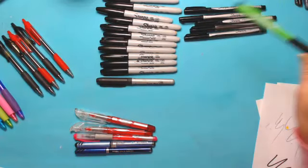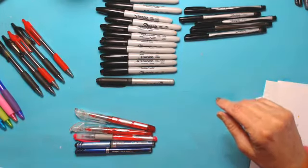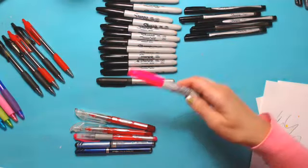Yeah. See, I have some of these kind. I think I have a set of like five colors. I haven't tested them yet. But here's a pink Sharpie.